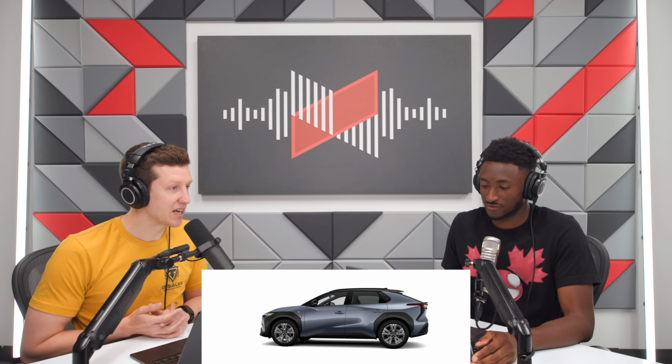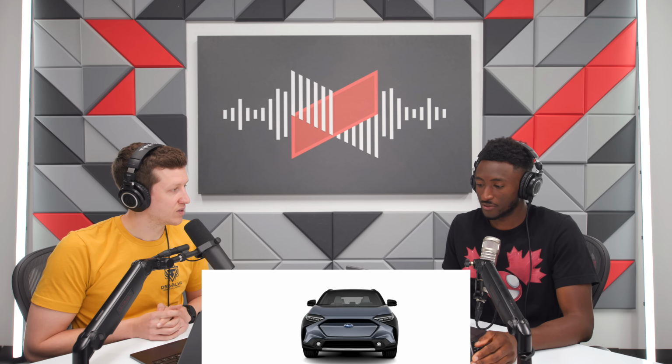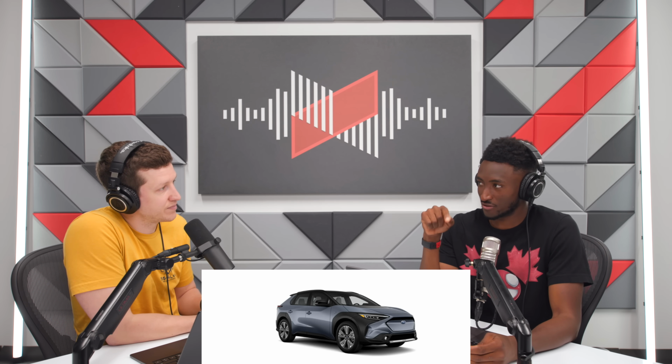I don't think it looks that bad. The interior looks fine. There's a lot of interesting design decisions that have to be made with EVs. I'm looking at it now. Yeah, that's interesting. I actually kind of like it, but I also think you don't have to look like the other cars in the lineup.